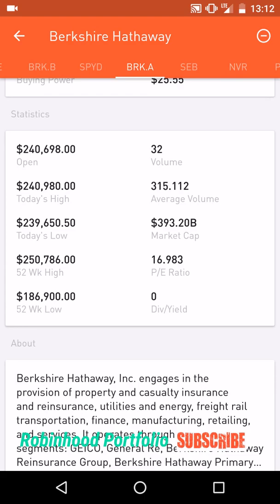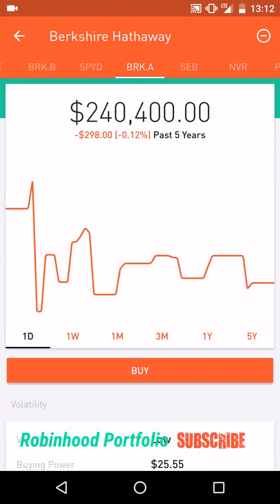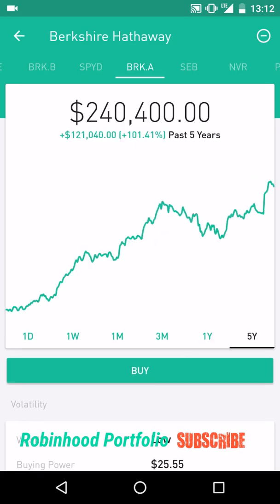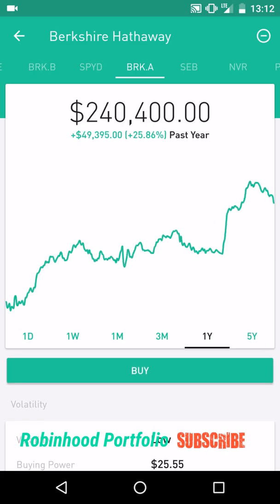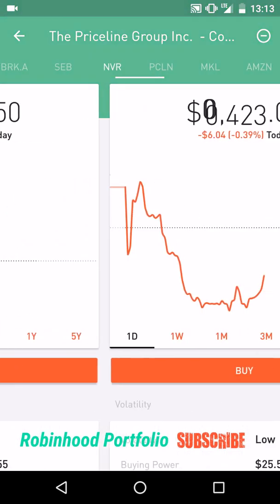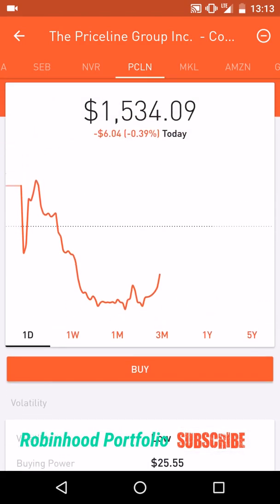52-week low of 186,900. 52-week high 250,786. Over the last year, performed very, very well, 25.86%. Over the last 5 years, performed okay, but definitely did not beat the S&P 500 with regards to the 5-year performance. So 100.4% over the last 5 years. But over the last year has been very, very strong. Almost as strong as Amazon and Priceline that we talked about.